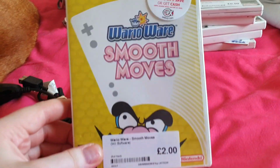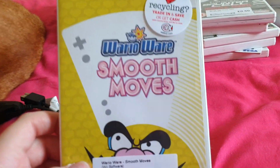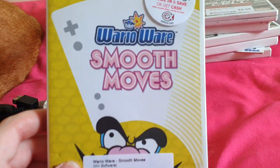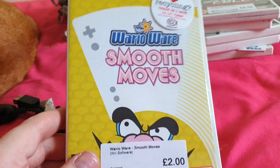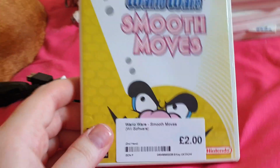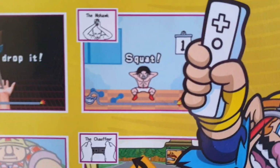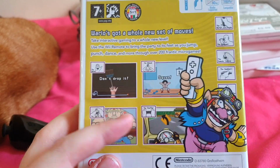Next up, we have WarioWare Smooth Moves. Now, I've never properly played a Wario game, apart from, I think, Wario Land 2 on the Game Boy back when I was at school. I never actually played the WarioWare games, so this is going to be really interesting. WarioWare, WarioWare. I can't bloody say it. What is that guy doing? He's having a massive dump. Delightful. But you use the Wiimote to shake and drive?